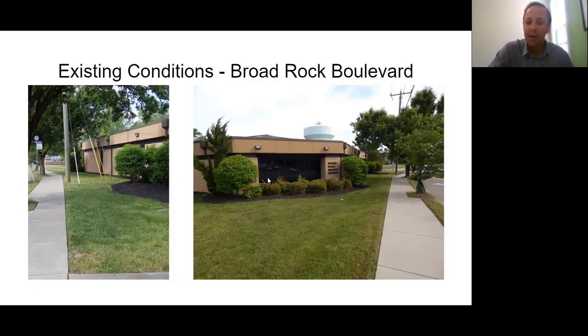Looking at the window that faces Broad Rock Boulevard, from what we were told yesterday evening, this is a window into the children's area. And this general area in the foreground could become a pollinator garden. Something that is educational to children inside the library, which is a pretty cool idea.